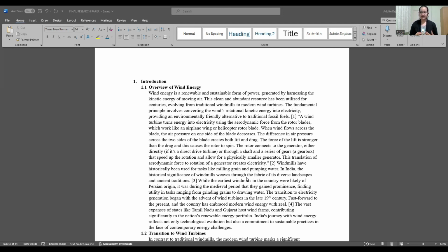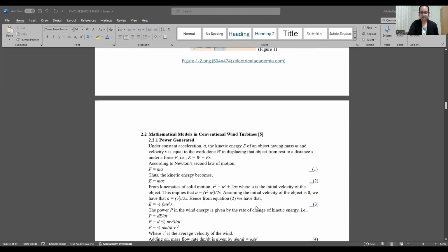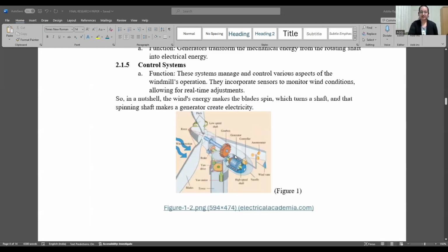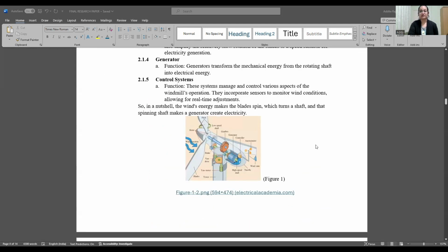All the blades of the windmill are connected to a rotor shaft. As the blades rotate, the rotor shaft also spins. This rotor shaft is connected to a gearbox, which is connected to a generator. The turning of the generator's rotor is actually what conducts electricity.